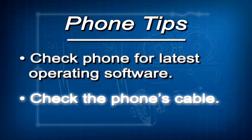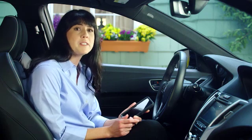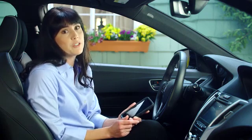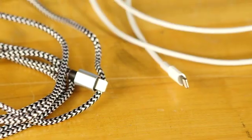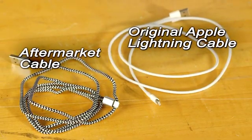Next, check your phone's cable. For Apple CarPlay or Android Auto to work right, the phone's cable must be original equipment and in good condition. If the cable isn't original equipment or it's showing signs of fraying, wear, or damage, you should replace it.